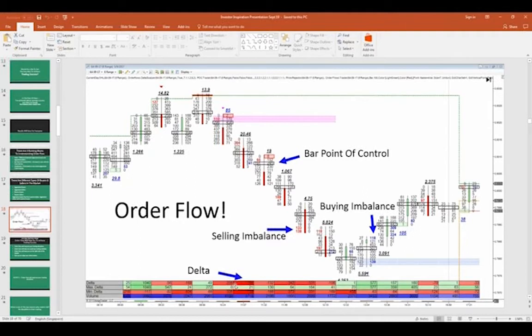It's because when the market moves up, it's driven by demand. When the market moves down, it's driven by supply. When the market's moving up, you should have positive delta. You should have net aggressive buying. If the market's moving down, it should have net aggressive selling. It should have negative delta, okay?